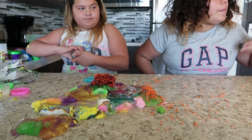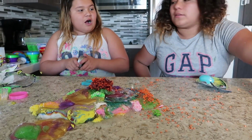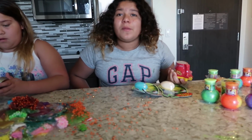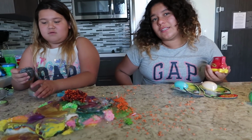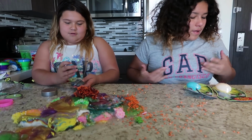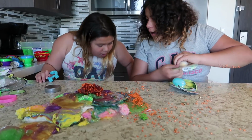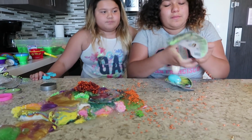So next, I'm going to be doing these silly putties. Oh, we forgot one of the toilets. Oh. Should we save it for the boys? No. Or add it in. We'll add it in later. Okay, so. That's a strong magnet. Whoa. I'm doing the silly putty slides.